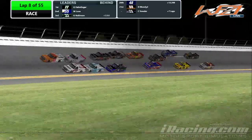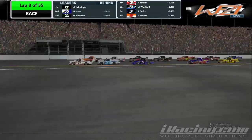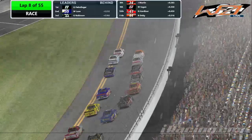Well, I think the nice thing, and I've been seeing this a lot at plate tracks lately, but I'm not seeing it tonight, is the side drafting. It doesn't look like anybody's really side drafting that hard right now, which is good, and it'll be a better chance that it's going to go green for a while.